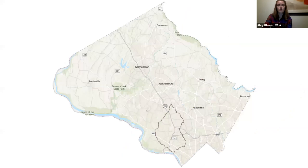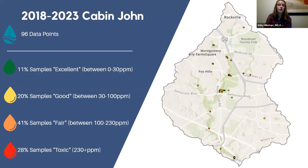And then just to show you where Cabin John Creek watershed is within Montgomery County, it's this region right down here, at the southern tip of Montgomery County. So for Cabin John Creek results, over the period of time that the Saltwatch program has been in existence, 96 data points. So 11% of those are excellent, 20% are good, 41% fair, and 28% toxic.